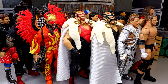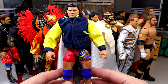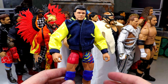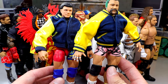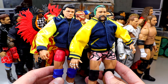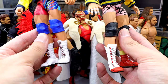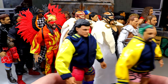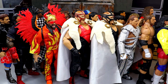Speaking of which, getting into number 8, I went with Scott Steiner from the Steiner Brothers 2 pack. This is a phenomenal figure. I love the gear. I think the head sculpts are nice. The Letterman jacket is great. Really damn good. And then at number 7, I did go with Rick Steiner. I think these are two of the better Ultimates of the year, man. Just so well executed. Great attention to detail. The jackets are great. The gear is great. I love the attention to detail on the boots. Just phenomenal figures. I love their formulas. They just did a really outstanding job on these two guys. Ringside Collectibles and Mattel coming together for that project. They knocked it out of the park with Rick and Scott Steiner this year.